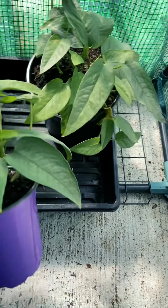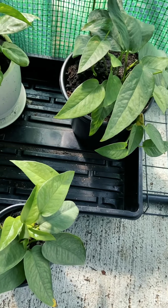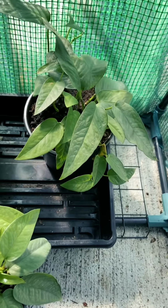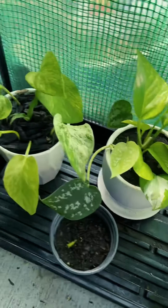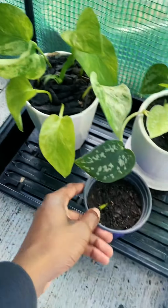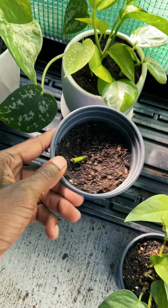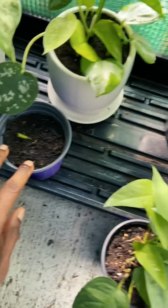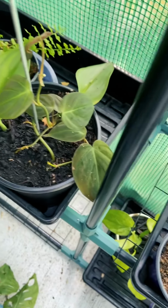I believe these are pothos Cebu Blue or something like that. I might be wrong, but got that. Got some arrangements that I've been working on. Golden pothos stem I'm trying to get going. Waiting for that to sprout. It already has a whole bunch of roots and stuff. Then got some more over here.